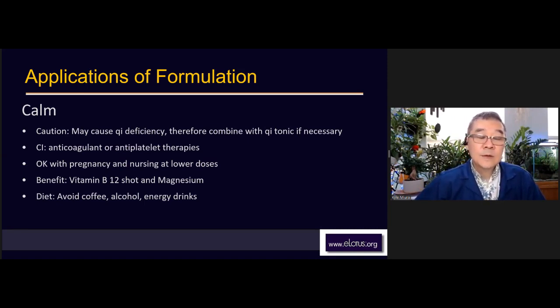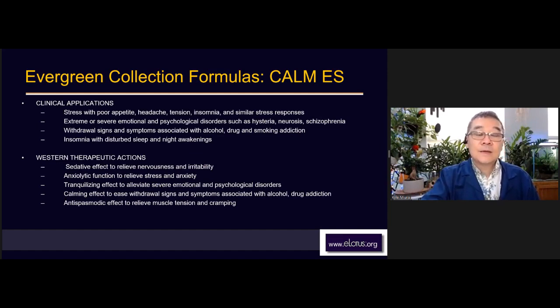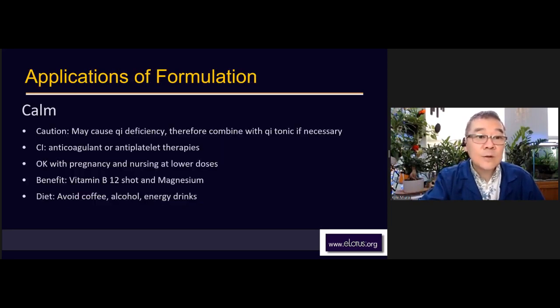Sometimes I have found for patients in this category of Calm is an addition of a vitamin B12 shot. Unfortunately, in California, we cannot give shots, but I know some states can. Vitamin B12 shot and magnesium can help, and try to avoid stimulating drinks like coffee, alcohol, energy drinks. So this is straight from Dr. Chen's textbook. I'm sorry, we're going right into Calm ES.